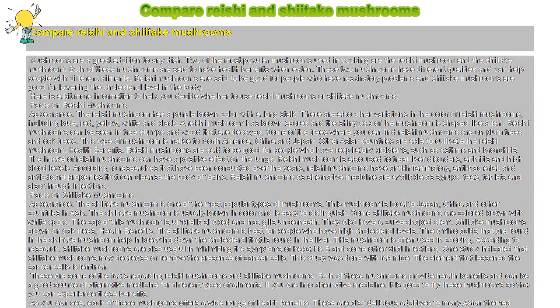Reishi mushrooms are said to be good for people who have respiratory problems, and shiitake mushrooms are good for lowering the cholesterol level in the body. Here is a bit more information to help you decide whether to use reishi mushrooms or shiitake mushrooms.